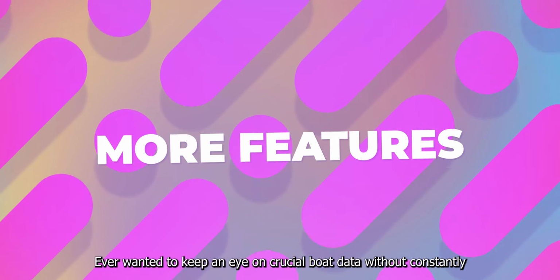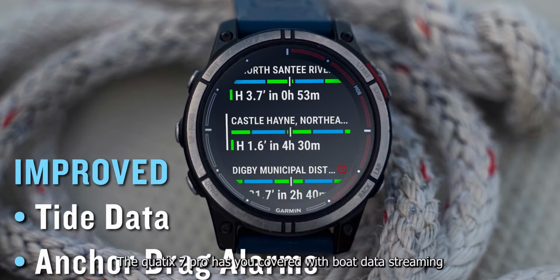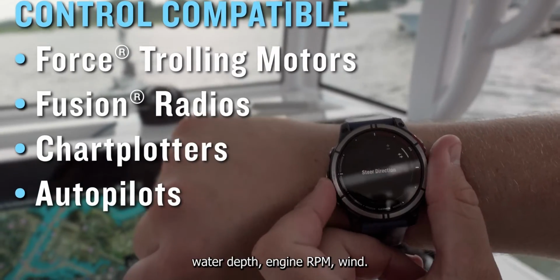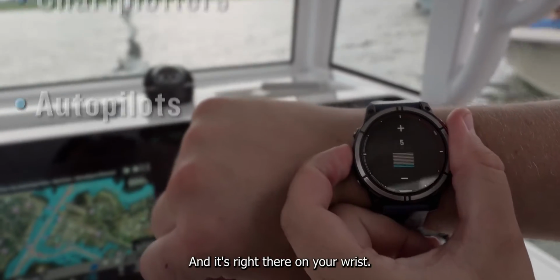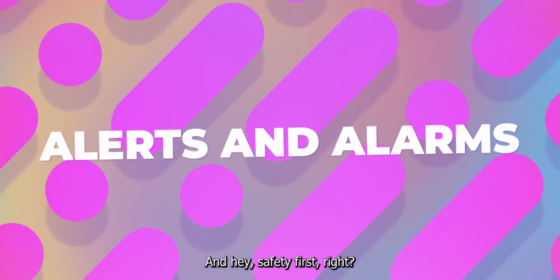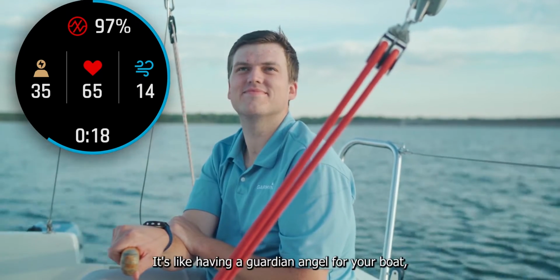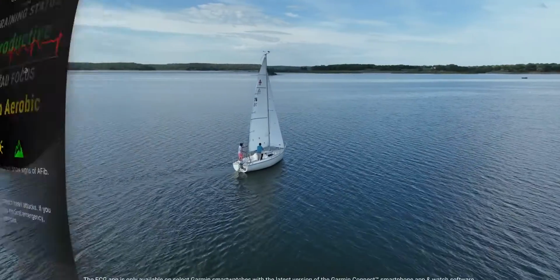Ever wanted to keep an eye on crucial boat data without constantly staring at your chart plotter? The Quatix 7 Pro has you covered with boat data streaming. Water depth, engine RPM, wind, you name it, and it's right there on your wrist. And hey, safety first, right? This smartwatch can give you alerts for tide changes and anchor drag. It's like having a guardian angel for your boat, making sure everything stays shipshape.